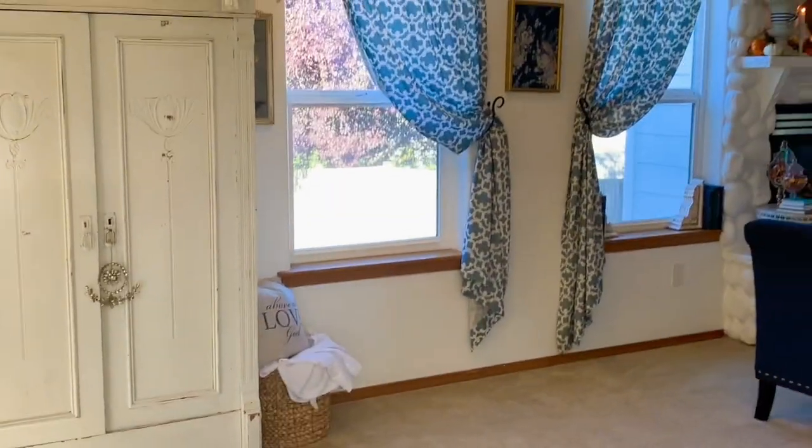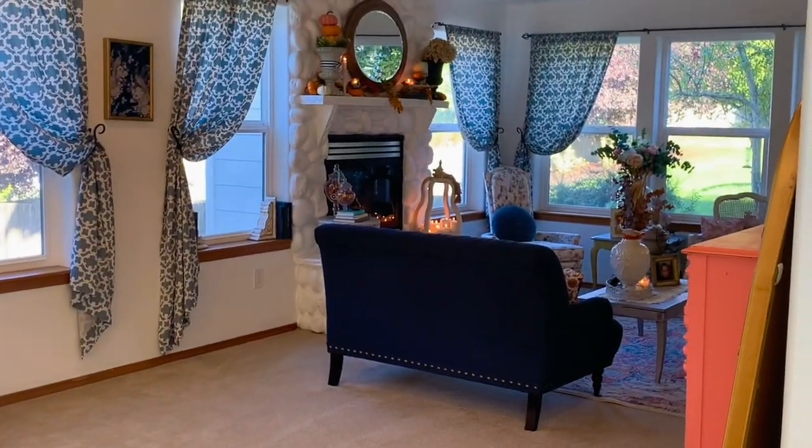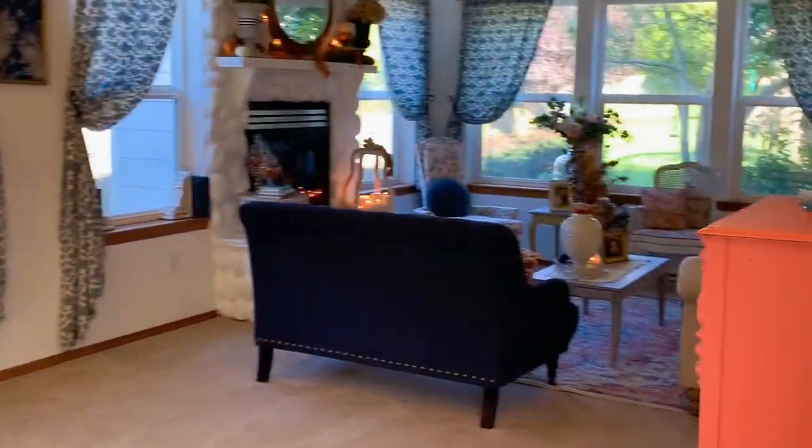Do you want to know what's hidden in there? Yep, you guessed it. It's full of shoes. Now we enter our living room.